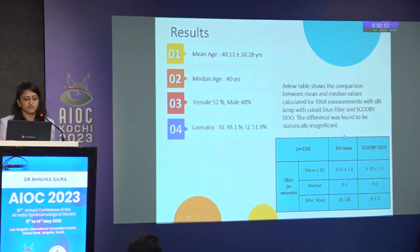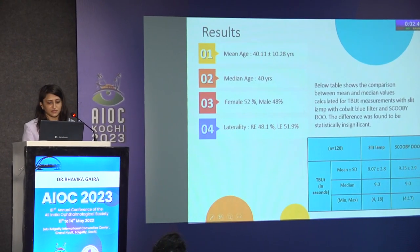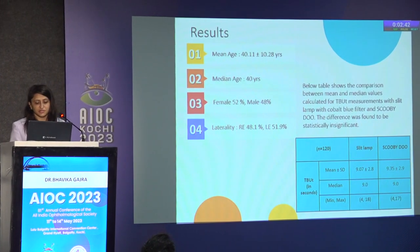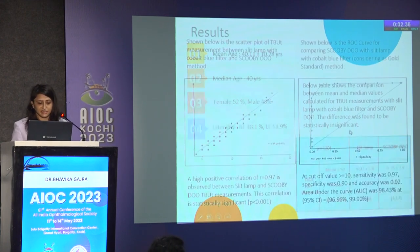Results. The mean age of our participants was about 40 years. The median age was 40 years. There was equal distribution in terms of sex and laterality of the participants. The below table shows the comparison between mean and median values for TBUT measurement with slit lamp and Scooby-Doo. The values were almost similar and the difference was statistically insignificant.